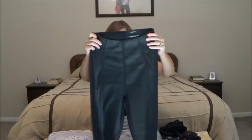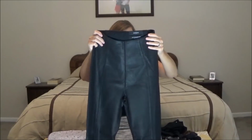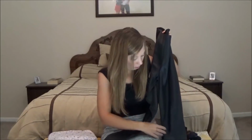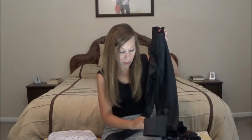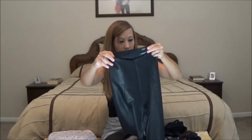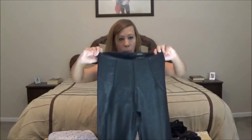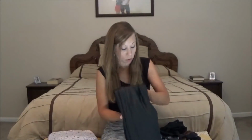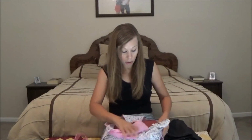Ooh, these are cool. Okay, these are a pair of leggings, and I guess I would call them maybe like a faux leather, but they don't even really feel super leathery. But yeah, I guess I'll call them that. A faux leather, and these are by Liverpool, which unfortunately means they're probably rather expensive, but they look high-waisted, and I've wanted to try a pair of these, so this is exciting. I am super excited about that. Okay, loved bundle number 1. Let's dig into bundle number 2.